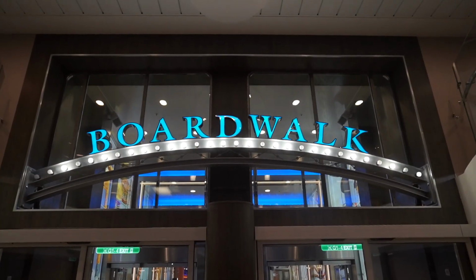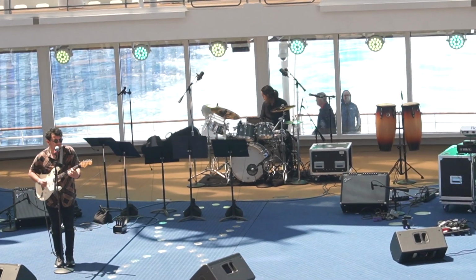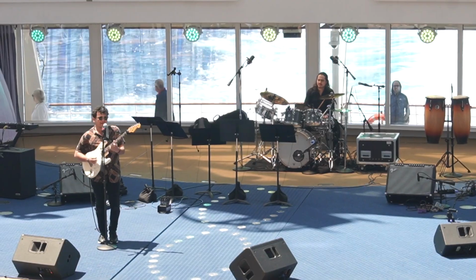So one of my favorite places, of course, is the Boardwalk, because there's always something going on. Today we're having a music festival of all the different entertainers on board. They're all getting together at the Aqua Theater, and we're going to be seeing all different kinds of music. Here you'll find a carousel that you can ride for free. It's the drop-off to the Ultimate Abyss.